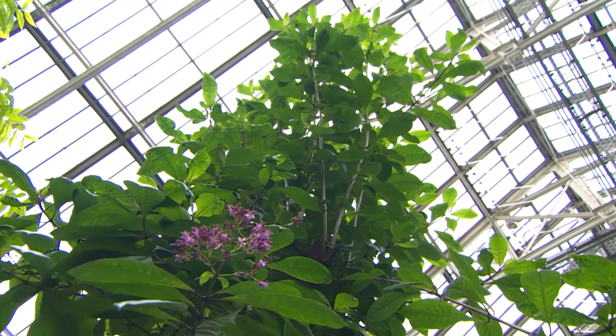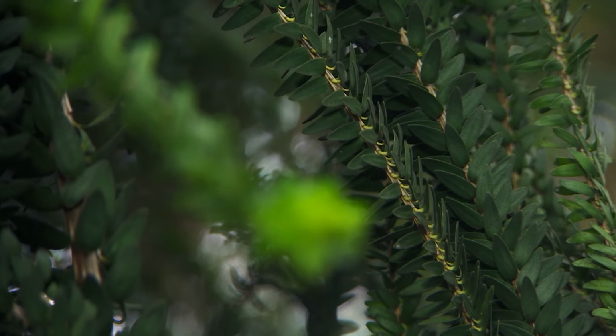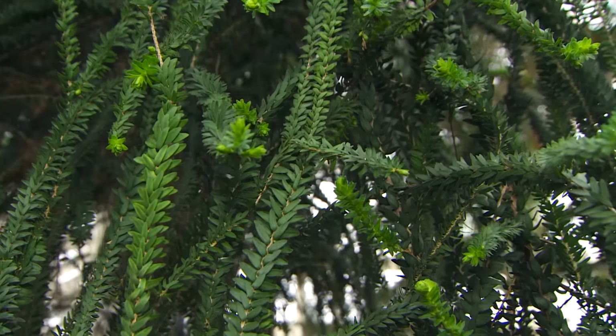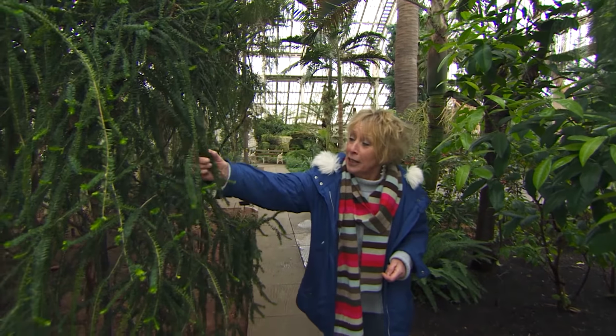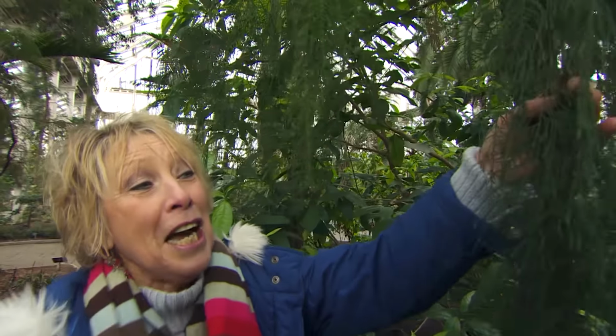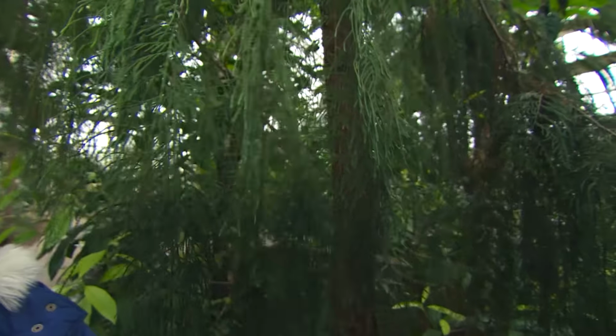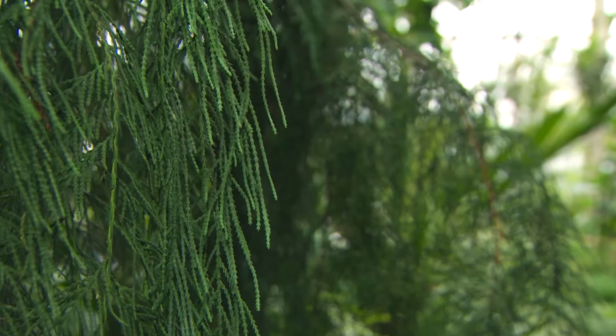Gathered together here are plants from all over the world. All manner of rarities and special plants. Over here's a melaleuca. It's from Australia. I've certainly never seen it before. And just across the path is a plant you'd have to go to the foothills of Kashmir to find. It's Cupressus kashmirianus with its most graceful, drooping branches. What a vital resource this is.